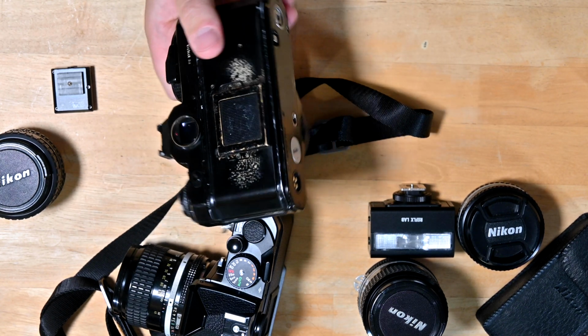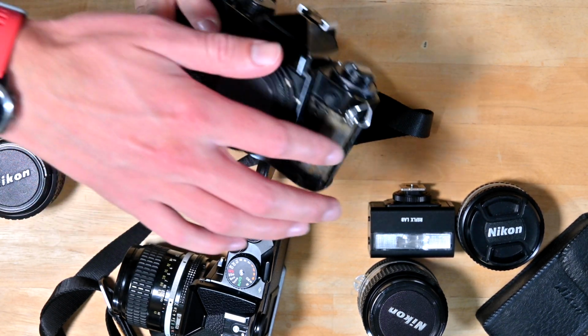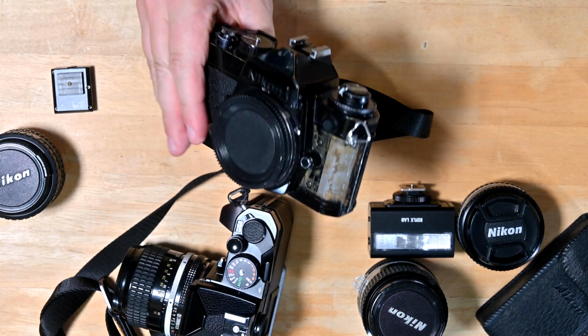Did it already have that bit missing on the side? No, I took that off. I've made it look a bit rare since I've had it, just because it's my beat up camera.